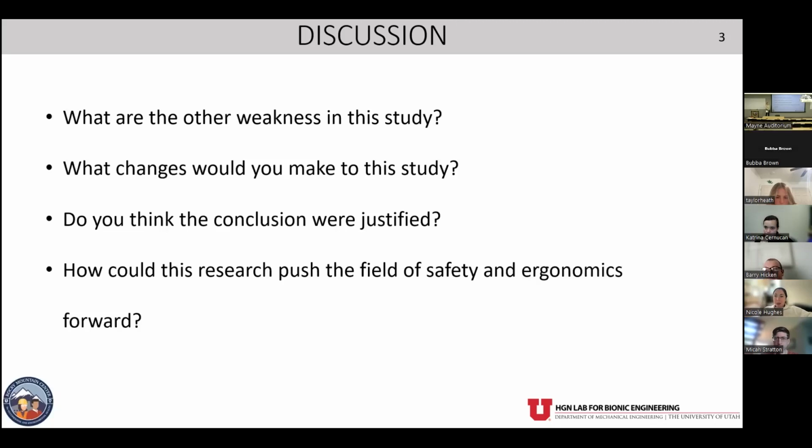Yeah, go ahead. Seems like academic lab testing is subpar. This study showed that real world situations will be disappointing. What are the companies doing to test their products?